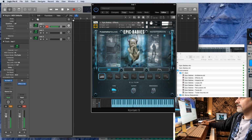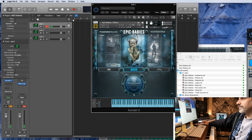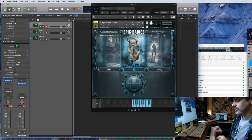Okay, so. Again, round robin. Reverse nuclear wave. Okay, so that was effects. Impacts, already showed impacts. Oh, loops. I started a little bit with loops, but to give you more of an idea, we did a bunch of loops, combination loops.